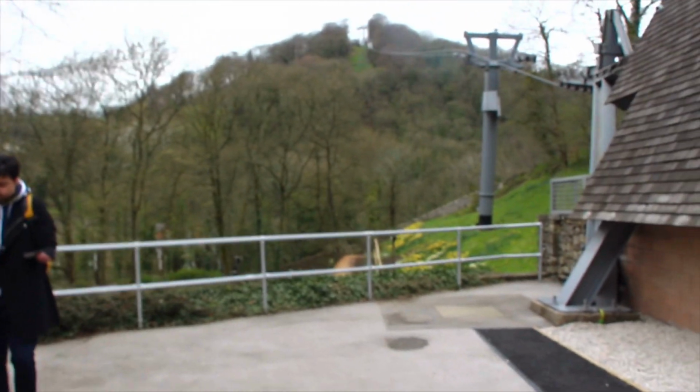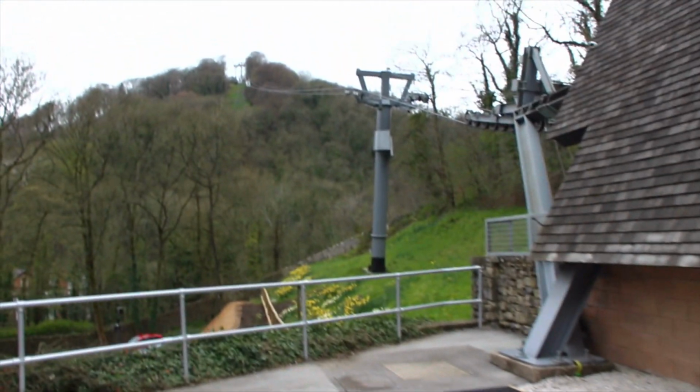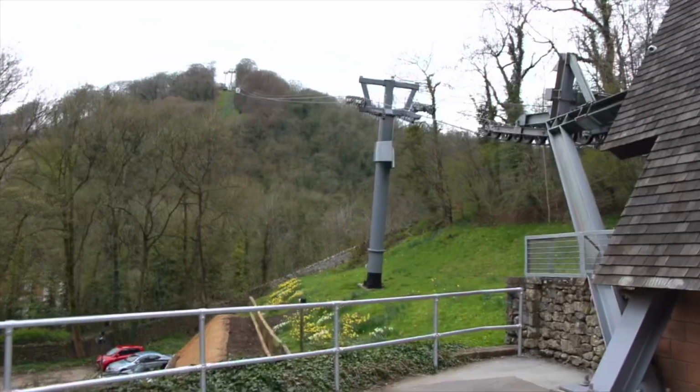This is a small toilet that's located next to the ticketing counter, and then you can see the chairlifts coming down.